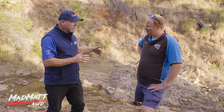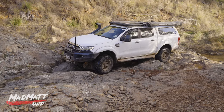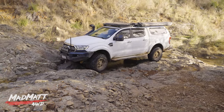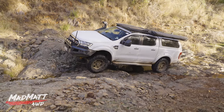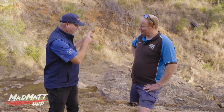But the line I picked, you could feel the car contacting things, but it was very controlled. I could just feed the power on, drive through the brakes, and you could feel, no, that's okay, that's a diff slide, and whatever it was, you knew whether you were hurting the car or not, and whether you had to change tack. So yes, automatic for me in the rocks.